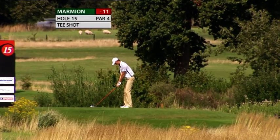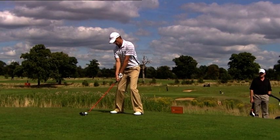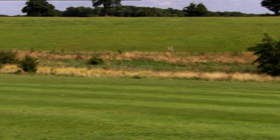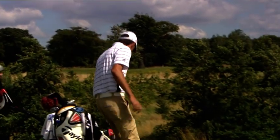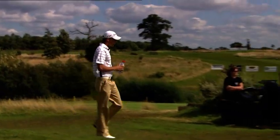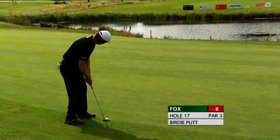Talking of which, tee shot at the 15th for Dale Marmion, and he likes it. Rhythm was fantastic. He really does look on his game. And you'll see when they play like this, when they get in this sort of mindset, they just stand up there and just hit it.